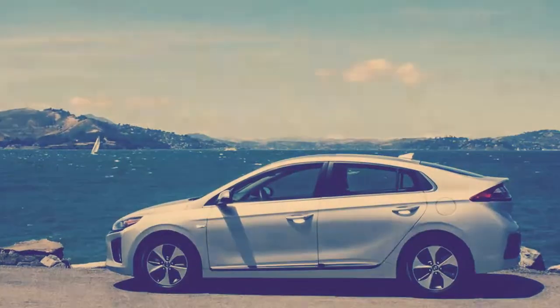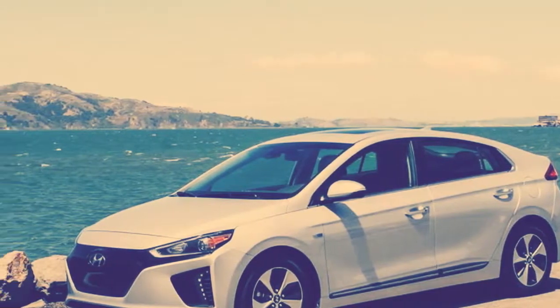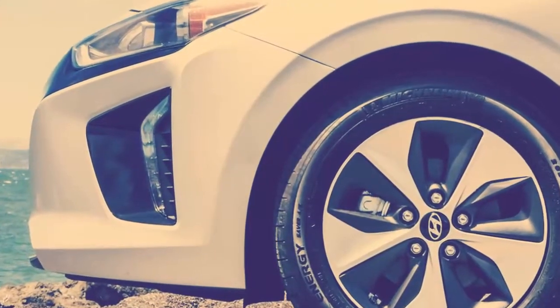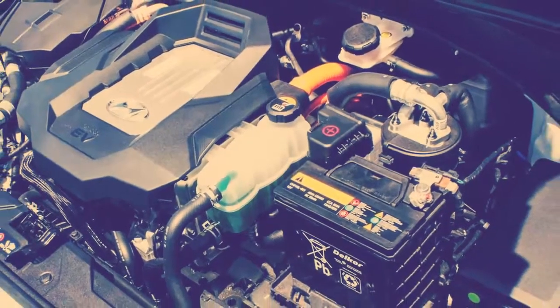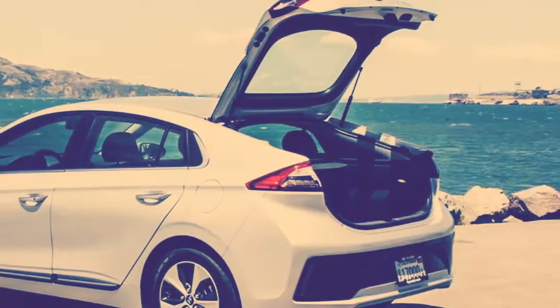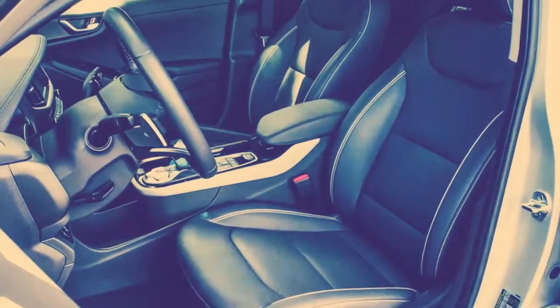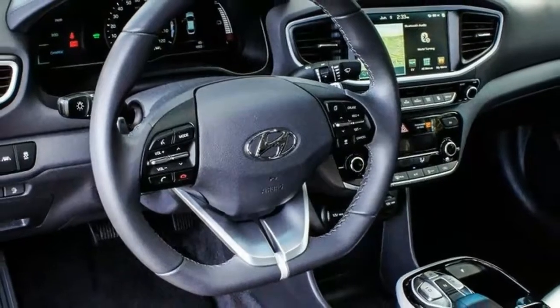Hybrid Ioniqs get a 1.6-liter inline-4 that produces 104 horsepower and 109 pound-feet of torque. The engine is augmented with a 32 kW, 43 horsepower electric motor that makes use of regenerative braking and a 1.56 kWh battery. The Ioniq Hybrid Blue starts at just over $22,000 and includes keyless start and a 7.0-inch touchscreen with Apple CarPlay and Android Auto compatibility, dual climate control, and 15-inch alloy wheels.